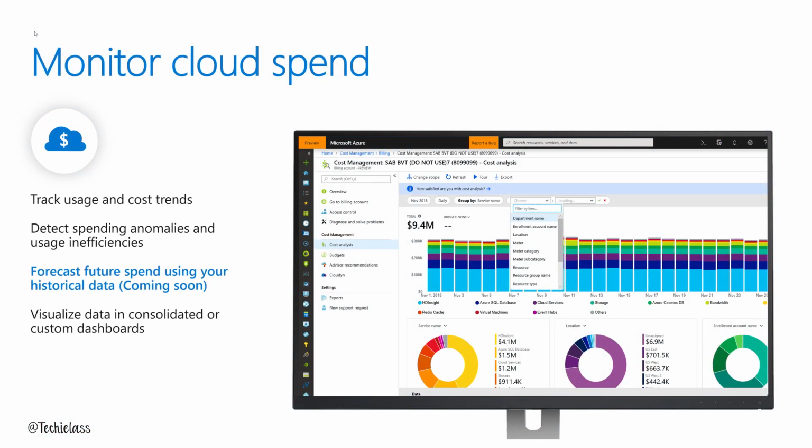You should be monitoring your cloud spend. As I've said, you are charged in Azure based on billing meters, and those crank up over minutes or hours, and you need to be accountable for what's running and make sure you're cleaning up things that are running within your environment. And Azure Cost Management can help you do that. It can help you understand spending anomalies, usage inefficiencies, and forecasting what your spend is going to be in the future.